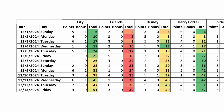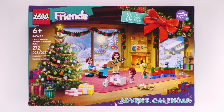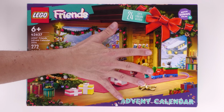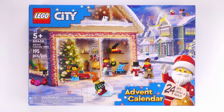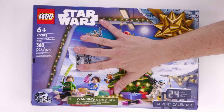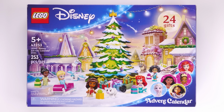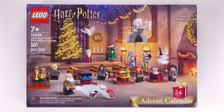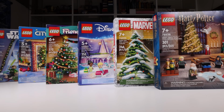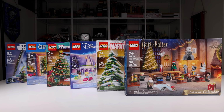Now of course the big question is how today's points have changed the leaderboard for Advent Calendar of the Year 2024. In last place with 47 points are those LEGO Friends. But they're also joined by Spider-Man with the same 47 point total. Next we have LEGO City with 53 points, and Star Wars with a 7 point gap and 60 points. Also in joint 2nd place with 60 points are the Disney Princesses. That means Harry Potter just hangs on to the lead with a 3-point advantage and 63 points. With 9 days and 54 gifts remaining, Advent Calendar of the Year 2024 is by far a done deal. Any one of these fabulous calendars could come back and take top spot.